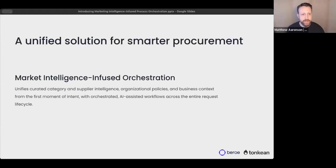So this is precisely why Beroe and Tonkean came together to offer market intelligence-infused orchestration, which unifies category and supplier intelligence, organizational policies, and business context from the first moment of intent with orchestrated AI-assisted workflows across the entire request lifecycle. I want to zero in on that from-the-first-moment-of-intent piece here, because one of the benefits of this is really extending access for these insights beyond the procurement team, the finance team, and so forth, and out to the requesters distributed through the business, and enabling them to have that smarter decision-making capability earlier in the process. It saves everybody time and hassle.